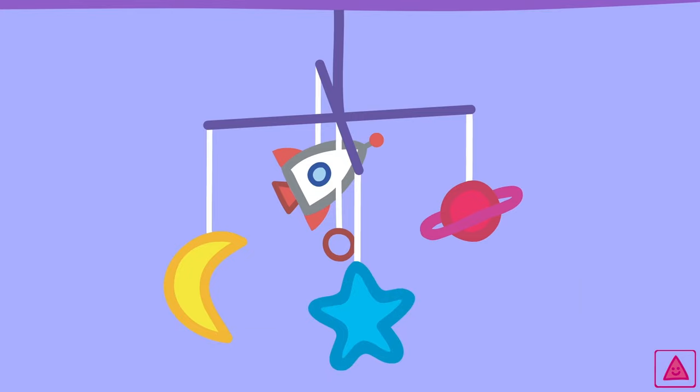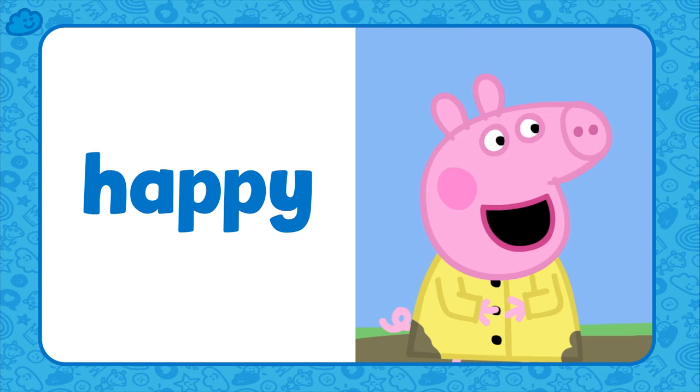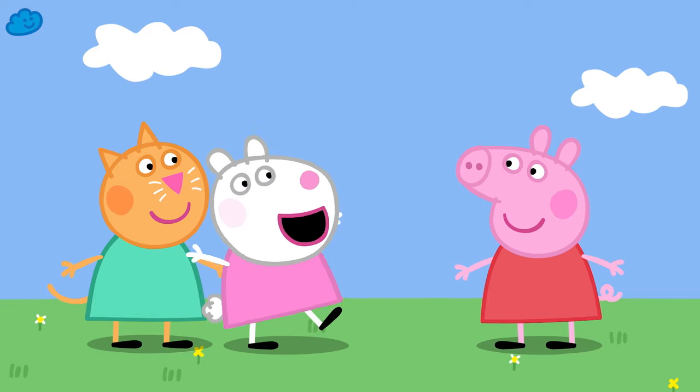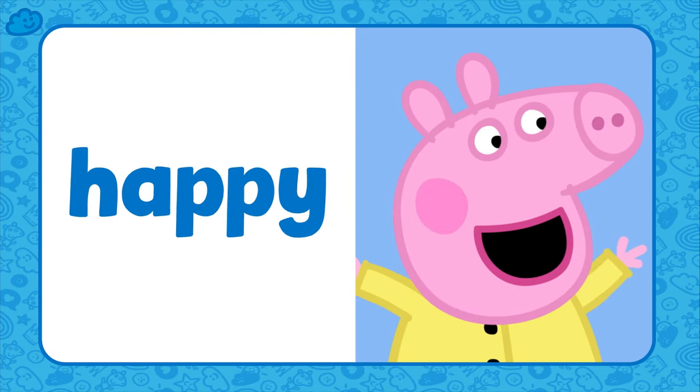Well done. Peppa is feeling very happy today. Yippee! What a lovely smiley face, Peppa. What might you do when you're feeling happy? You might smile and laugh. You might sing a song. Or even jump in a muddy puddle. It's great to feel happy.